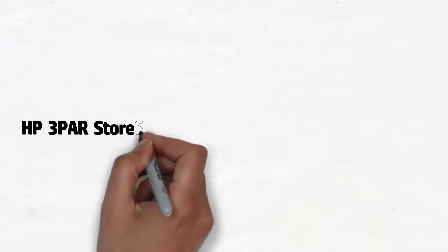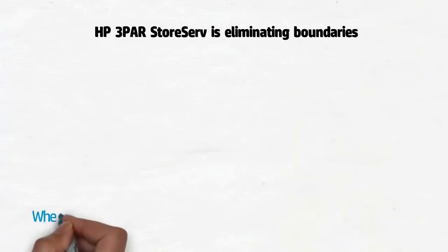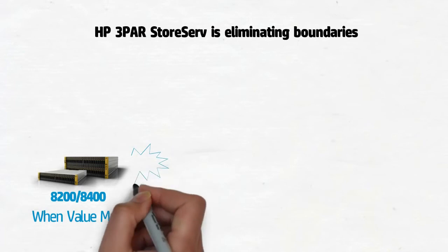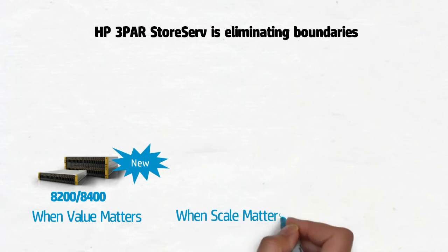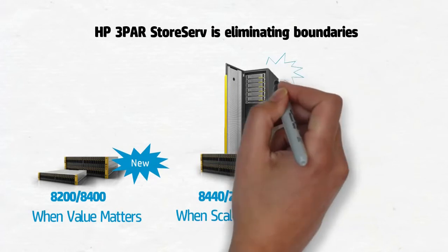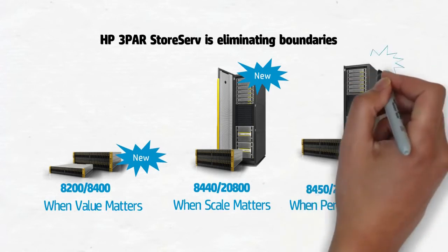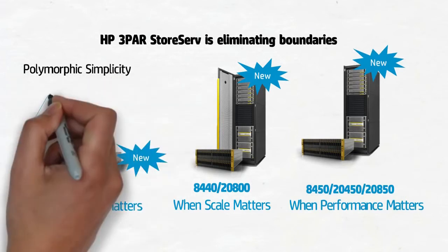I want to walk you through the refreshed HP 3PAR StoreServ portfolio. It's a single portfolio that can address exactly what you need. First, when value matters, there's the 2-node 8200 and the 4-node 8400. Pricing of the all-flash 8200 starts at just $19,000 US. Next, when scale matters, there's the converged flash 8440 and the new 20800. And when performance matters, there's the all-flash 8450, the 4-node 20450, and the 8-node 20850 all-flash array. They deliver all-flash performance, and with ASIC-enabled deduplication, you get it at a hard disk price.